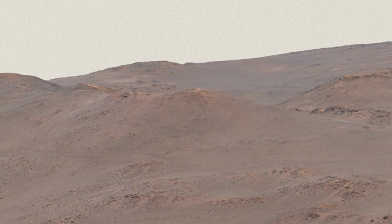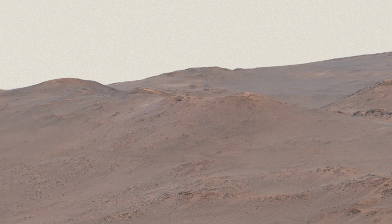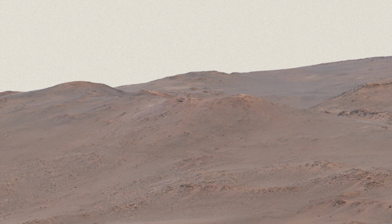One tempting target are these light-colored rocks partway up the rim. They may have interacted with hot water in a hydrothermal environment, another exciting place to hunt for evidence of past life.